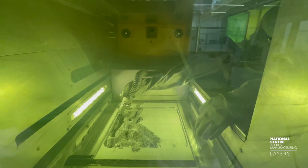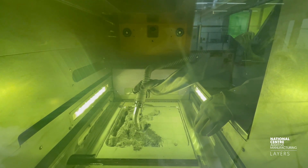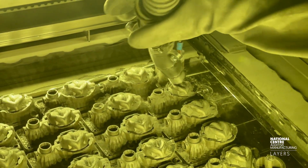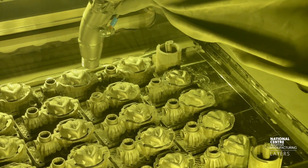And does this machine only deal in maraging steel, or can you change the material? This machine, at the moment, is dedicated to maraging steel only. However, you can change the material. However, if you were to do that, that is subject to an extensive clean down process. We're always thinking about contamination. Yeah, fair enough, fair enough.